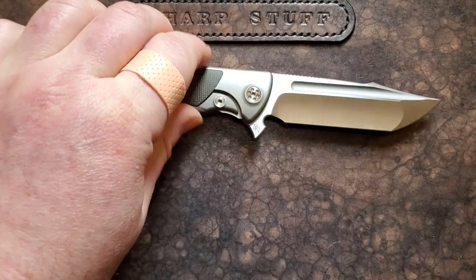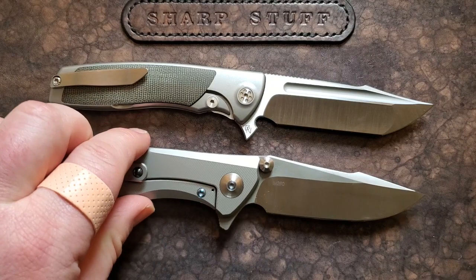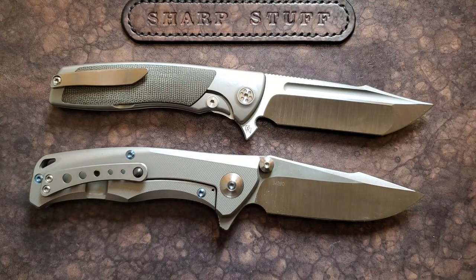I've wanted an Evo Typhoon for a number of years. I've been a fan of Brian Nadeau for even longer. A while back, he did a mid-tech mini Typhoon, which I owned and enjoyed. It was just a little small for me, but I loved the design. So I've been a fan of Brian, and I've been a fan of the Typhoon for a long time.